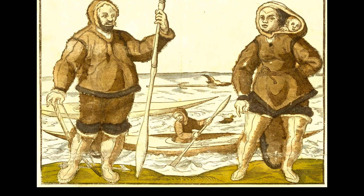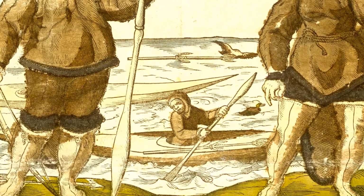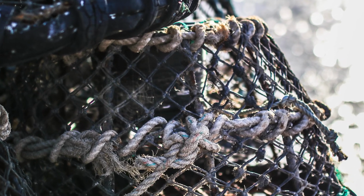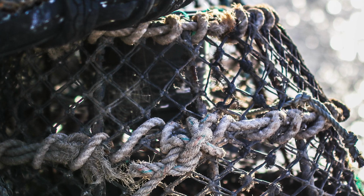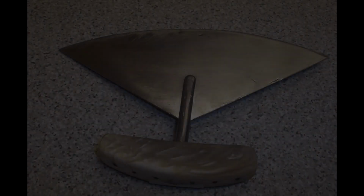For fishing, the Inuit used traps, nets, and hooks, with ingenious natural traps leveraging tidal changes. Hooks were typically made from ivory or bone, while nets were made from animal products like hide, hair, sinew, or intestines. The three-pronged spear was another essential fishing tool.